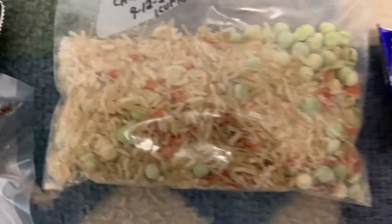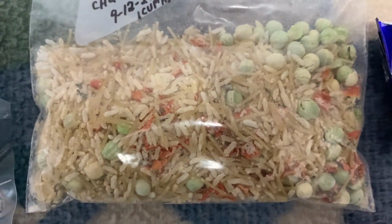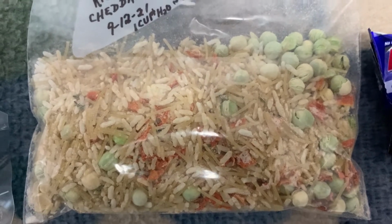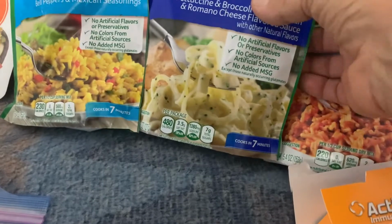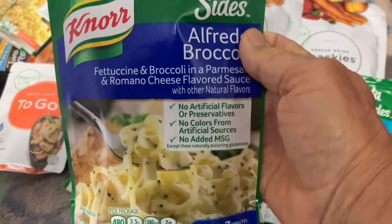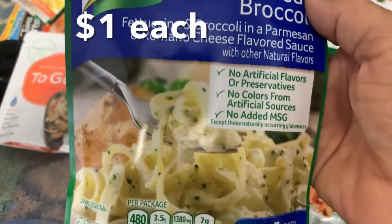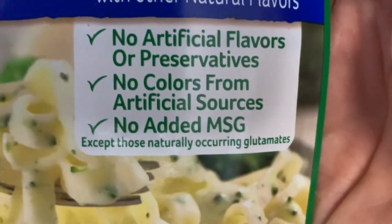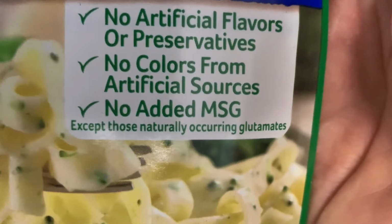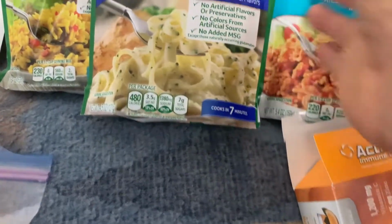And then in the evening when I roll into camp, I've made this very inexpensive meal for myself. What I've done here is I take these Knorr sides. You get these at Walmart, 2.5 servings, and you can get all kinds of different flavors. What I like about them is that there are no artificial flavors, preservatives, colors, or artificial sources, no added MSG, etc. And I can cut that in half.